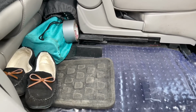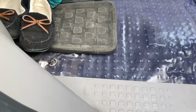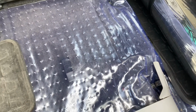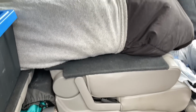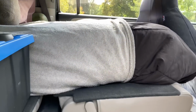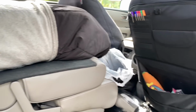I do have some slippers back here because it is getting colder, and I have this plastic liner that's down, so in the morning I don't want to step on it, and I just secured it with the bolts for the seats. But this liner was, I think, like $5 from Walmart, and it can protect the carpet from any spills, mud, etc. And then I have my camp chair and my camp table underneath the seat, and that is the thickness of the mattress. I told you guys, it's thick. It's so comfortable. I wouldn't lie to you, I promise.